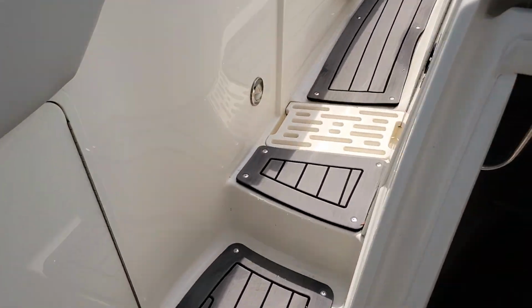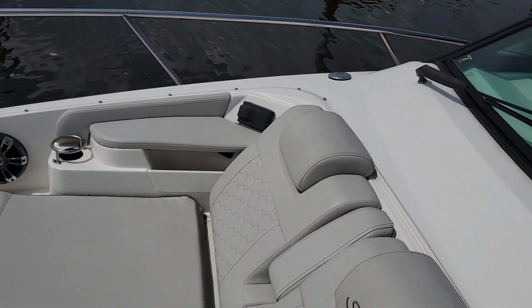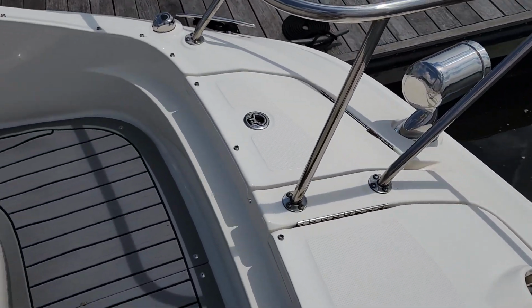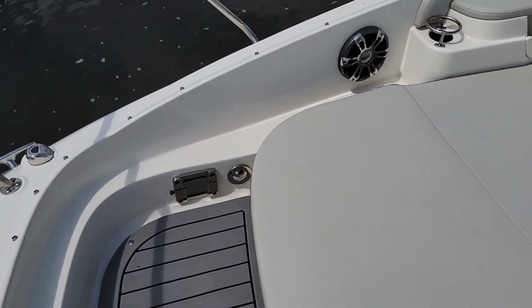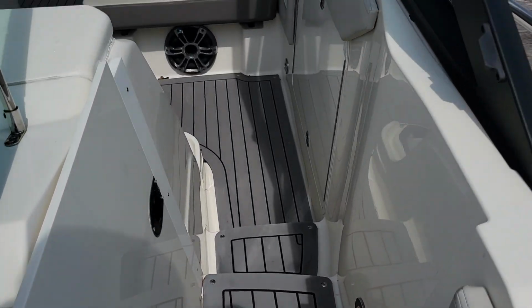Going around to the bow, you walk up a couple steps here. You've got 3 lounges, Fusion stereo control, remote spotlight, anchor. The boat is equipped with anchor windlass, speakers, cup holders, upholstery's in good shape. There's a table base for mounting the table up here.